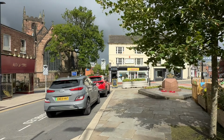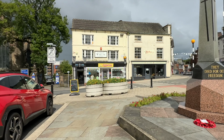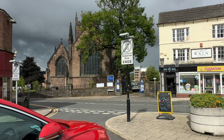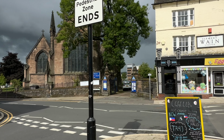So the church at the bottom is called St. Giles. I know where St. Giles Church is. We've got friends that always used to meet up and go in there, like a breakfast on a Saturday.